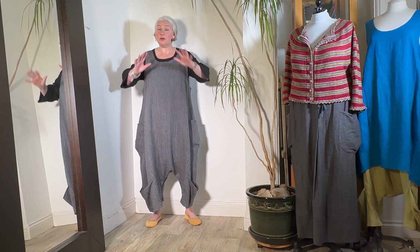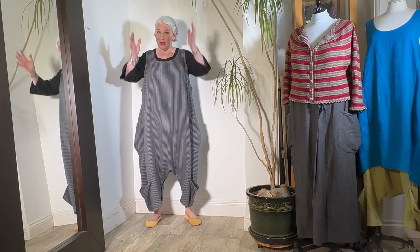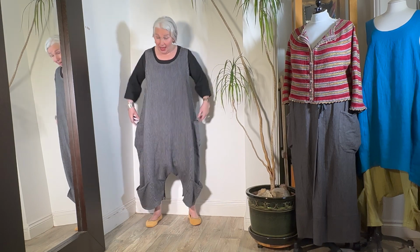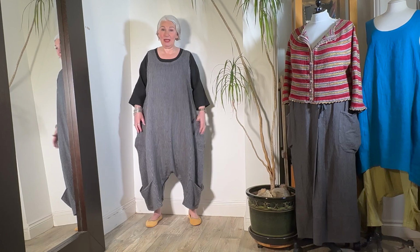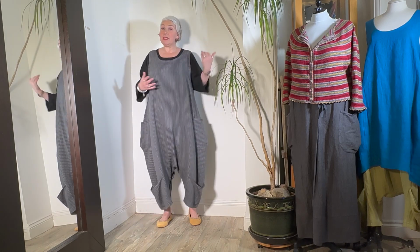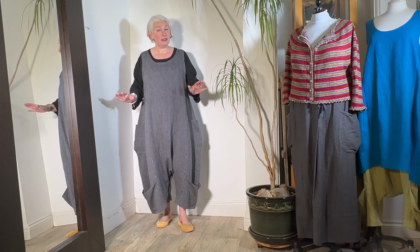We try to shape everything in a way that if your bust fits, your hips are going to fit. So that means generous fit around the hips. And of course, you can see that very clearly in the playsuits. But there are also 3 different lengths. At the moment, I'm wearing the regular length, the medium length.